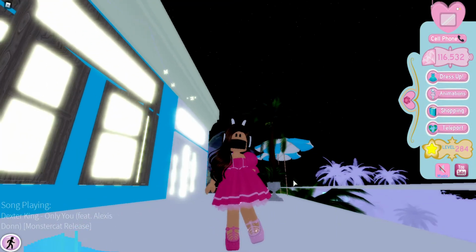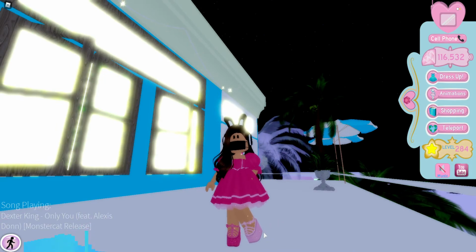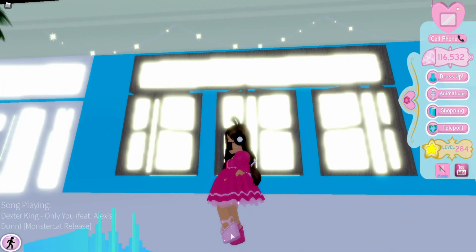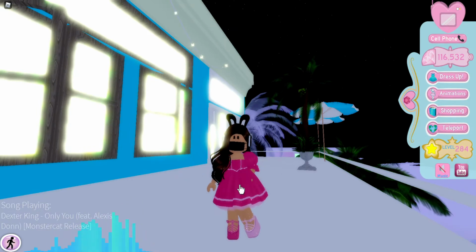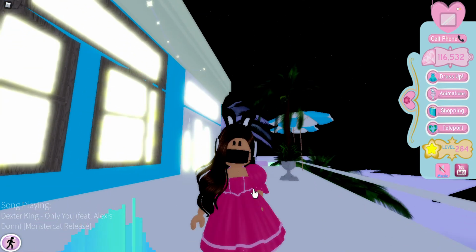Those jelly platforms really sparkle a lot, like glittering jelly platforms. Oh my god, I wasn't expecting that much sparkle. Whoa. Usually I sparkle, like how the Babydoll dress is right now, but there's literally sparkles everywhere. Oh my god, I love it.